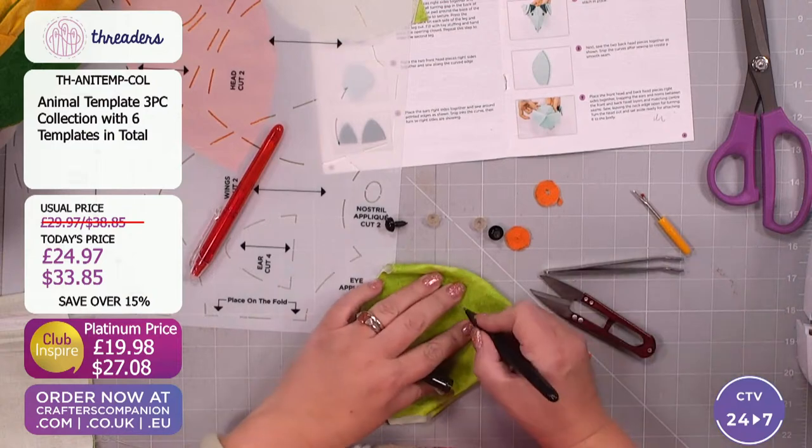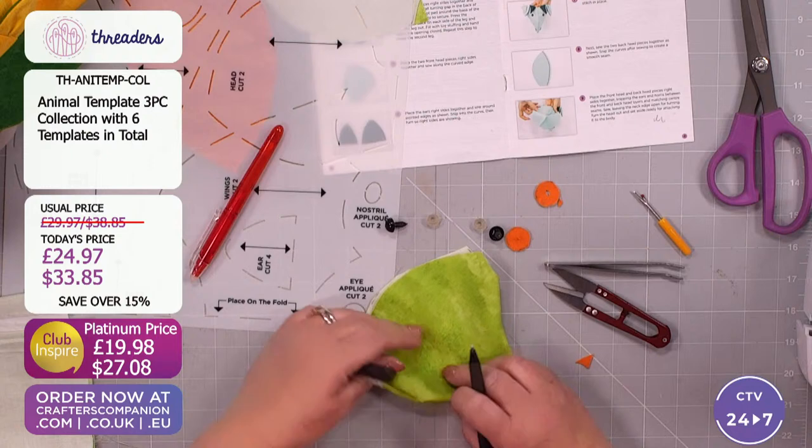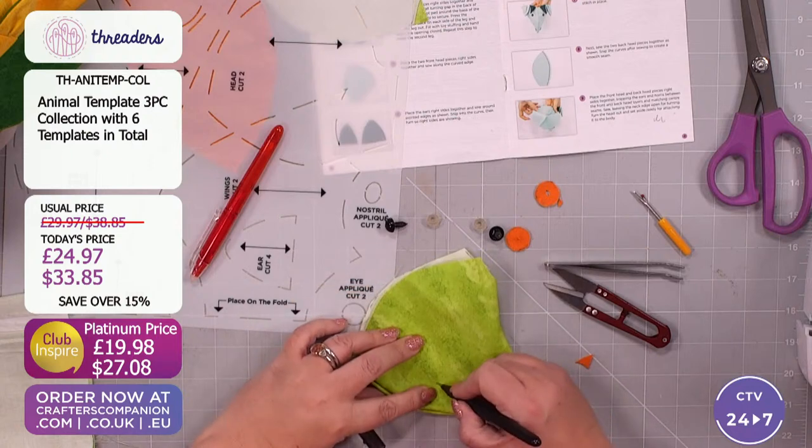And I've put a mark here as well. Who knew I knew so much about dragons, eh? I think it's more because they've just got such a big nose.